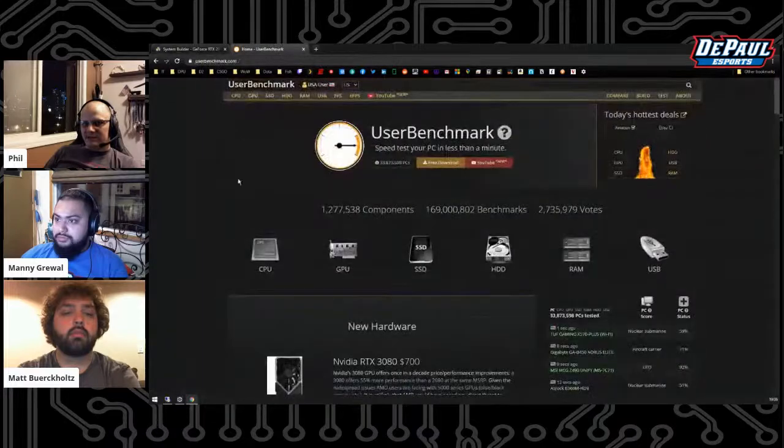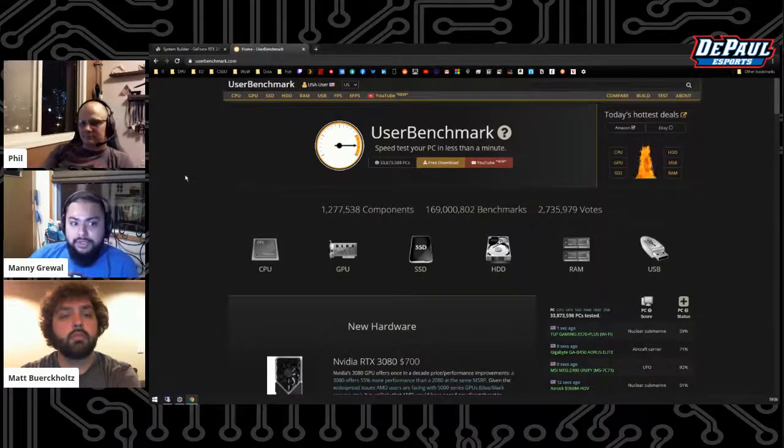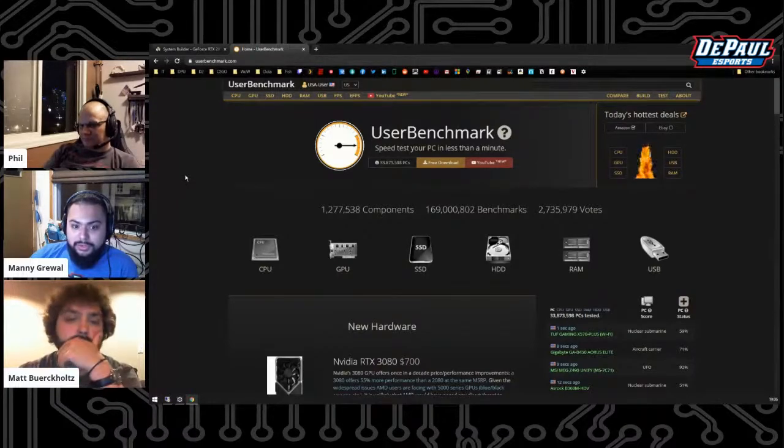And I'll let Manny talk about User Benchmark. User Benchmark is a fun little tool. Whenever I build something on a computer, this is the first thing I run after it's all set up and ready to go after installing Windows and all its drivers. This is a good way to see and pick parts based on their performance.